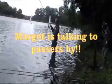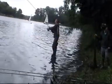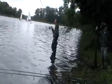Oh yeah, he's got something. Yeah, very definitely. It went off screaming. He's a fighter, this one. We're aiming at carp. This is his third one of the day. You don't know it's a mirror yet.